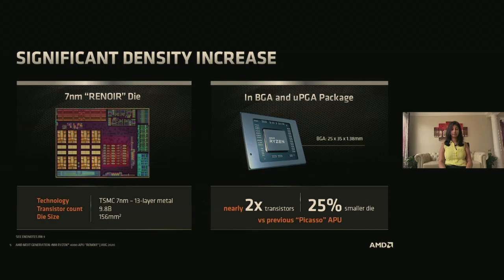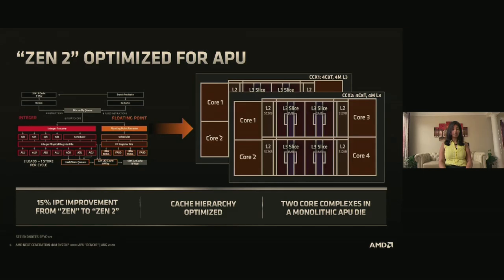Zen 2 processor was optimized for APUs. You may want to see Dan Bouvier's 2019 Hot Chips presentation for a detailed view of Zen 2. Zen 2 architecture brings in an array of microarchitectural improvements. On the front end, we have improved branch prediction with TAGE, and a 2x opcode cache to increase the throughput.